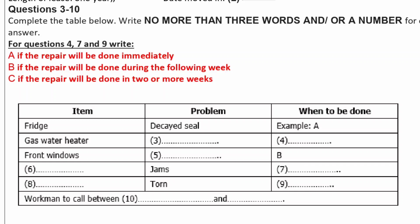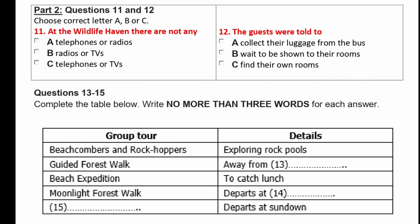This is the end of Section 1. Now you have half a minute to check your answers. Now turn to Section 2. Section 2. You are going to hear a guide named Matt who is introducing their trip in Wildlife Haven. Now you have some time to look at questions 11 to 15. Now listen to the first part of the introduction carefully and answer questions 11 to 15.